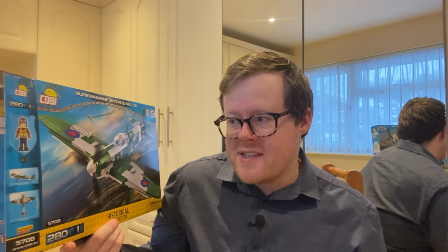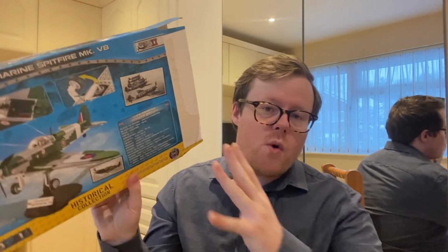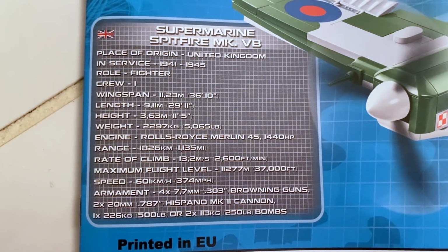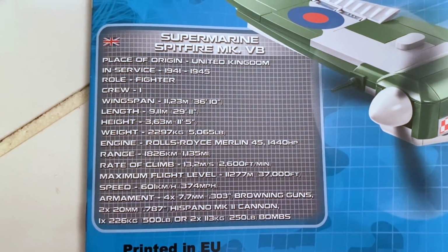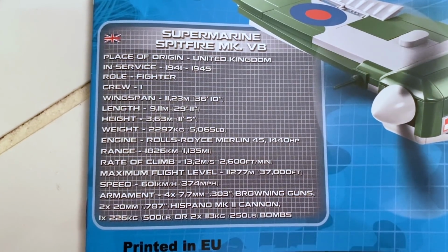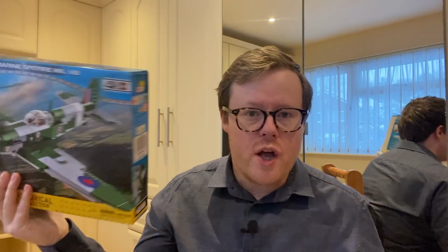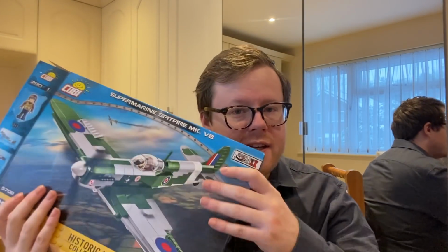I don't know what they call them. They're not called minifigures, are they? Because I think minifigure is a Lego trademark. Interestingly, on the back of this box, what I quite like is this little box here with a load of facts about the Spitfire MK VB: the length, the weight, the engines, the maximum speed, that sort of thing. Nice to be a little bit educational as well as a fun and collectible toy. But that's possibly enough of the box.